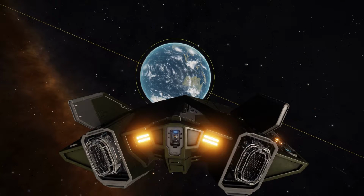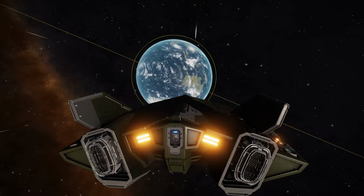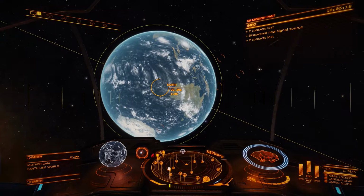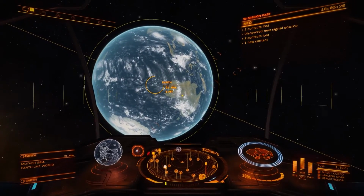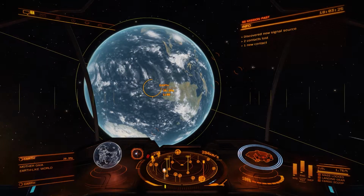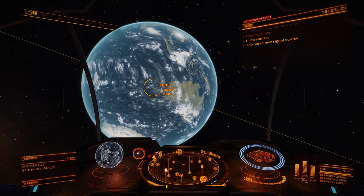Elite Dangerous is set 1,286 years in the future, which means that currently it's 3,306 AD, and looks like the Earth is still here, which is good. We've survived global warming. I was expecting maybe just a blue ball, with sea level rise, but looks like we're doing alright, and we're next to Australia.